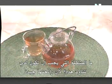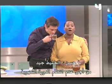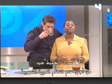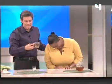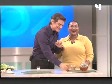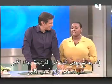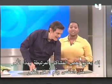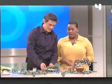So what problem would I have to try this for? Because I tell you, it smells good. Okay, the infusion is good for PMS. Whoa, I feel better already. It relieves symptoms associated with PMS, such as cramps, lower back pain, and bloating.